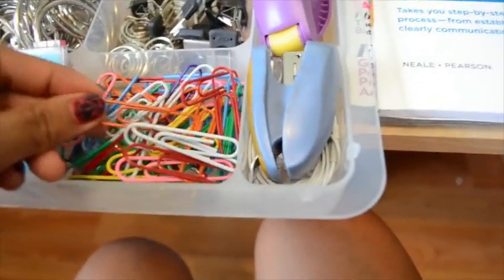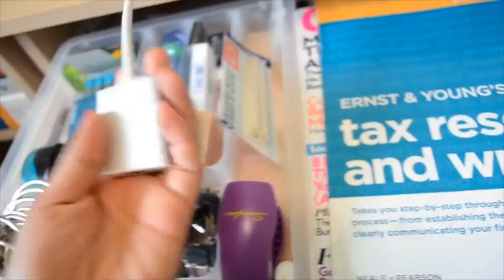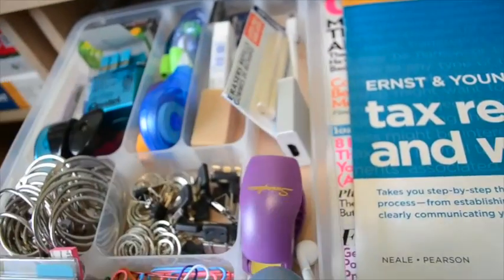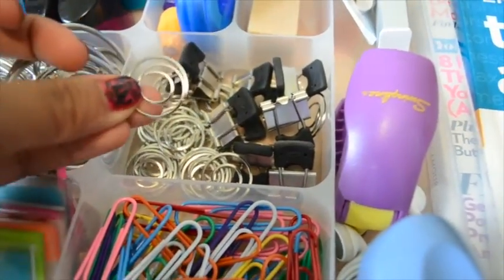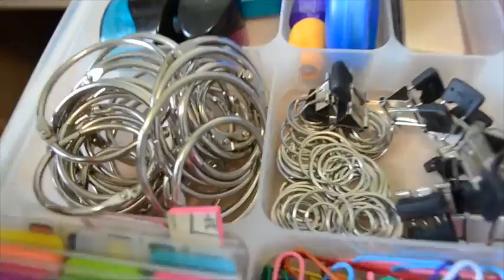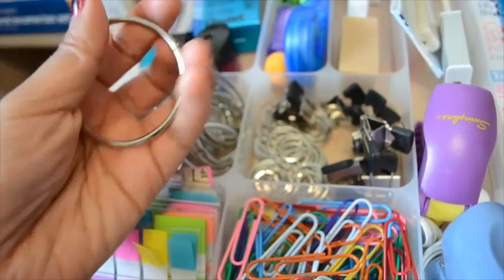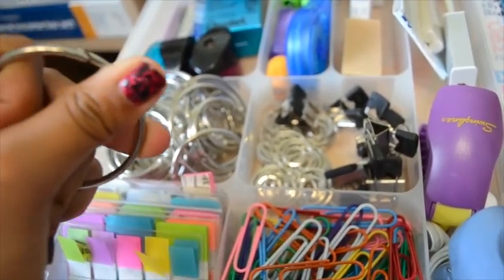I have paper clips. I have 2 staplers, an extra set of earphones, erasers. These are the refillable ones. This one is an HDMI adapter for my MacBook, so I can plug an HDMI cord into it. And then I have more paper clips. These ones are the spirally ones, and then I have these clips here that have the rubberized end on them. These are rings, and I will show you guys in a second what I use them for, but basically they are rings so that you can put them through anything that is hole punched.